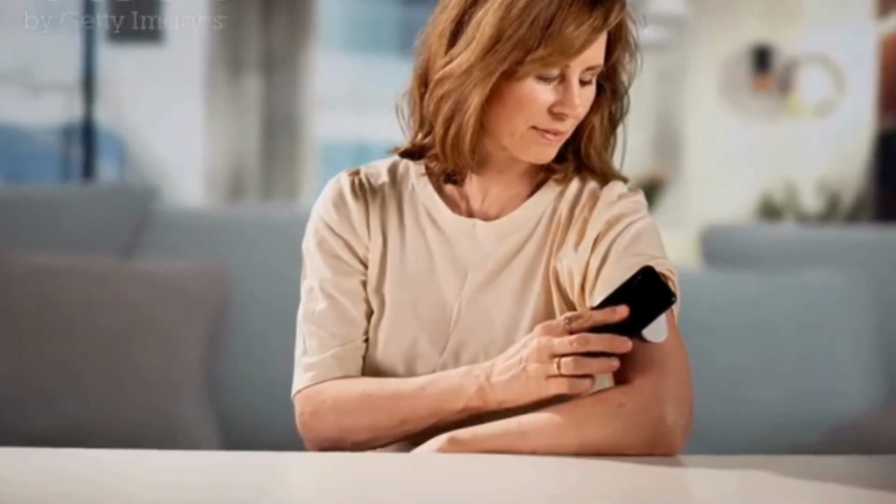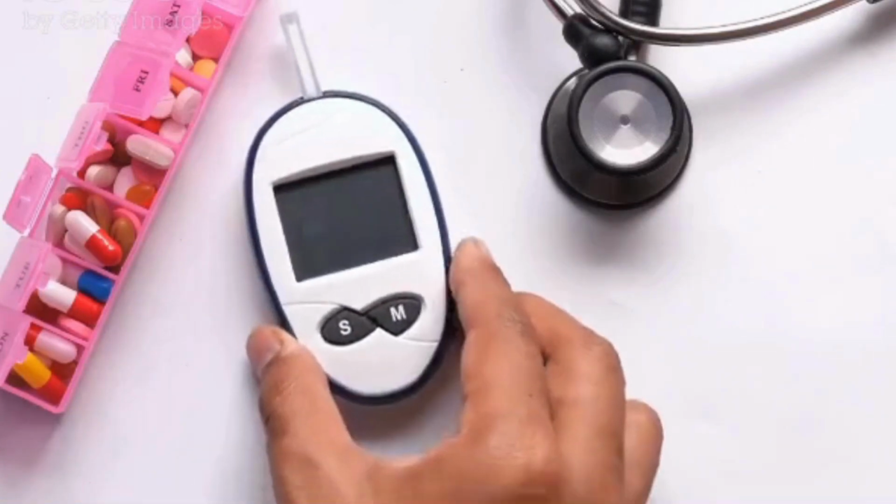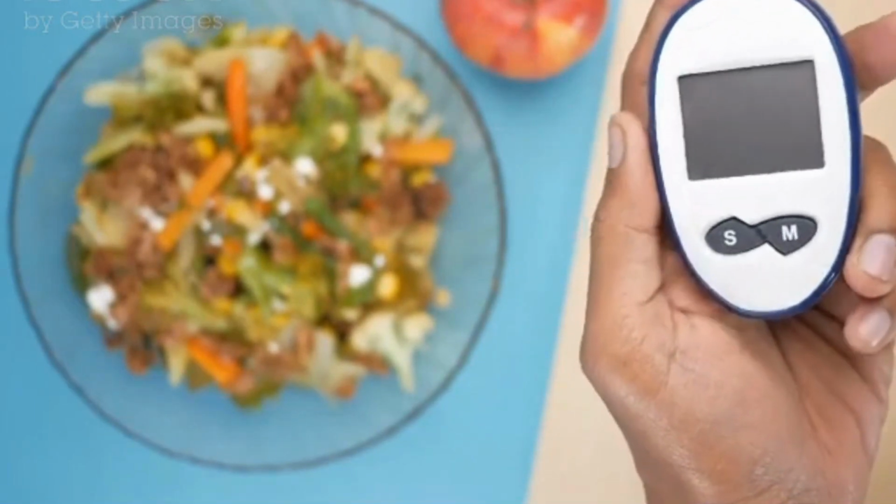To wrap it up, diabetes is a complex condition, but with the right information and approach, it's possible to live a healthy life. Stay informed, monitor your blood sugar, make healthy lifestyle choices, and don't hesitate to reach out to your healthcare provider.